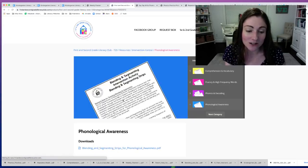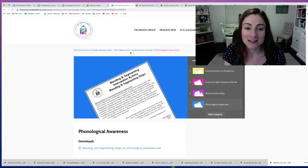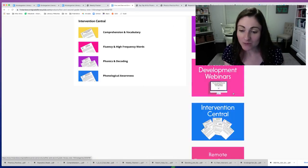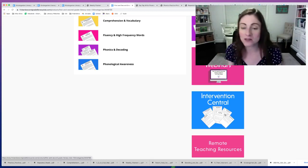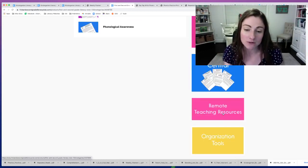There's stuff for phonological awareness. This is intervention central that I'm looking at here, and this is great for when you're like, I need to work with my kids on this skill, or a group of kids, or one child. You go in there, match to what you want to work on, and then you have stuff.